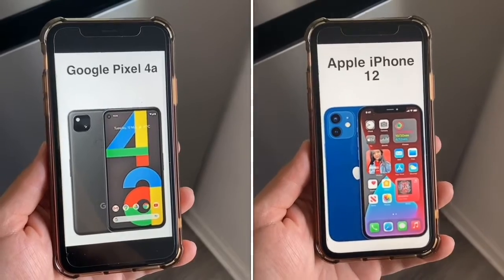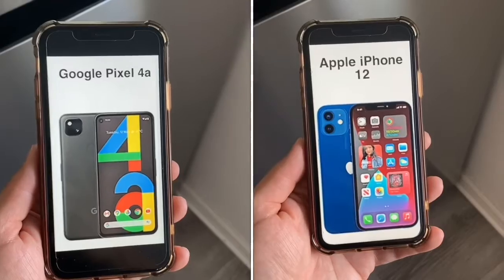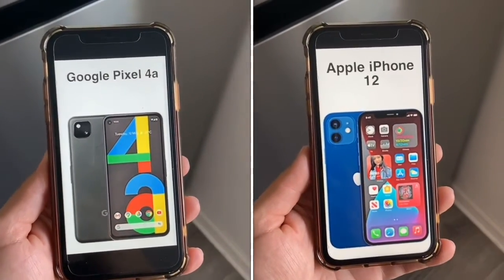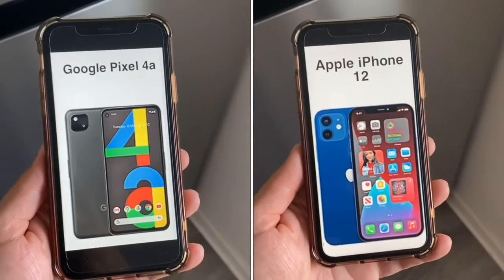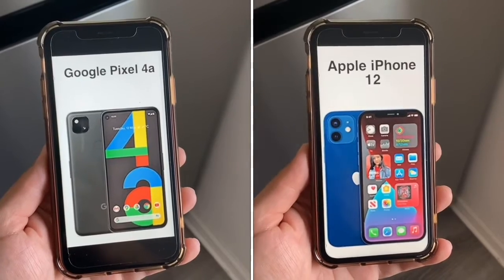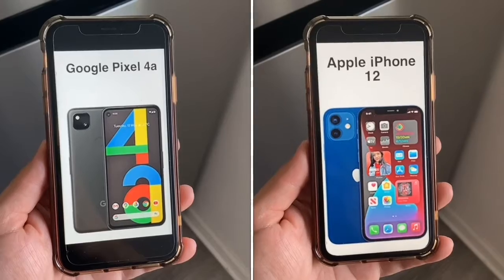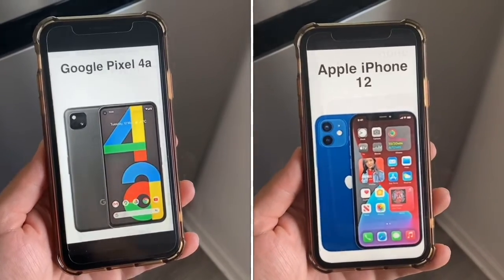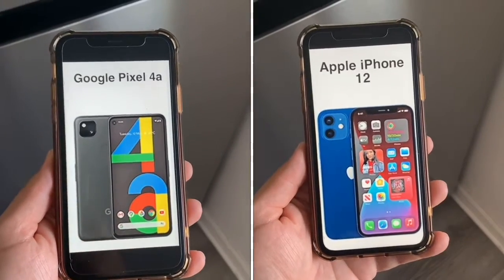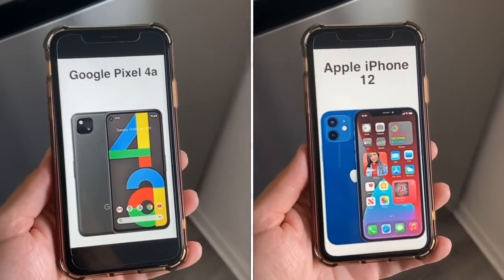For the software, the Pixel 4a is running the newest version of Android 11 with Android 12 beta, and iPhone 12 has iOS 14, the newest version of iOS. Both of these are going to have the newest version of their operating system because they're both clean stock versions of their operating system. They're both going to get several updates. Pixels usually get 3 years. iPhone 12s, or iPhones in general, get around 5 years of updates.